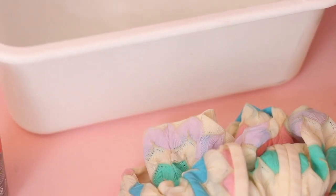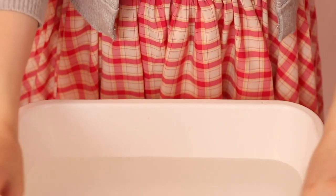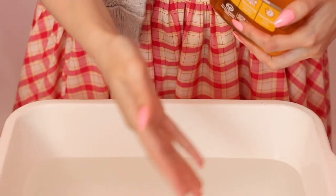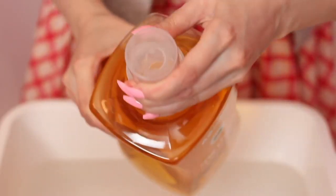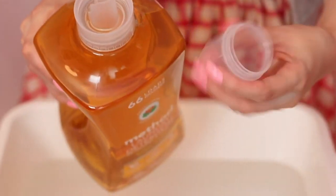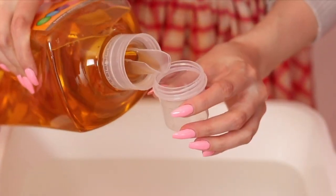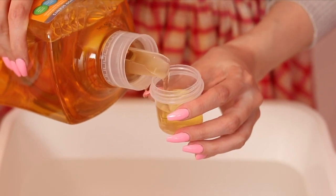Alright, so we're gonna let this sit for a couple of minutes and get our water ready. I have this tub, it's like a container. I use this all the time. And we've got cold water in here. Not ice cold, but just not warm. We're going to use the Method laundry detergent, in the ginger mango scent, of course. I'm going to fill, I think almost a whole cap, like 3/4.